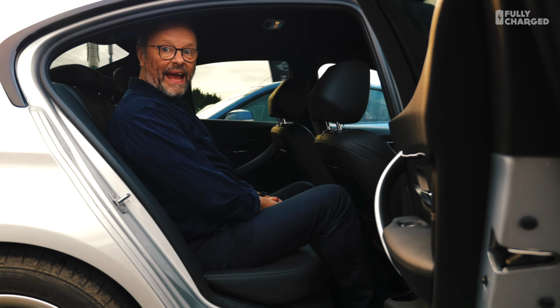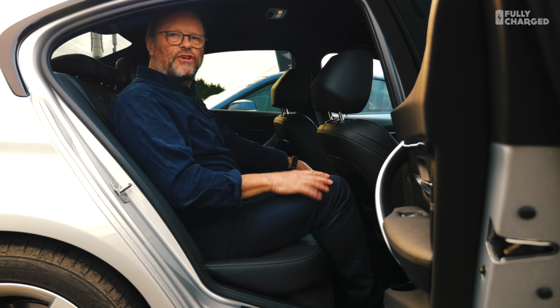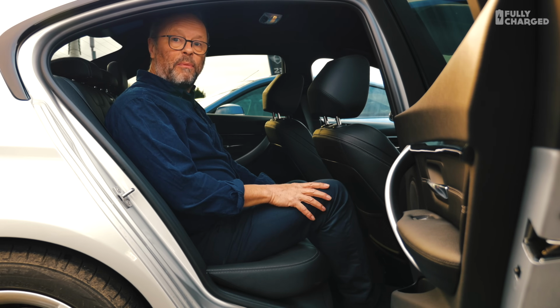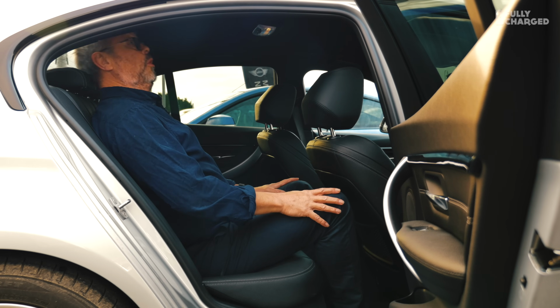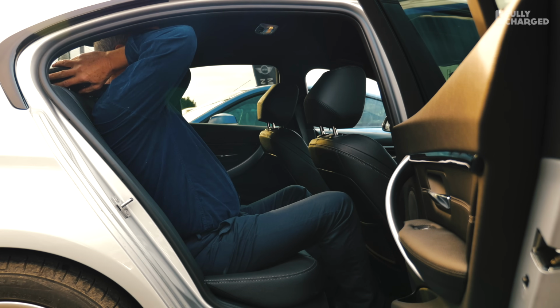I'm sitting in the back. Yes, now I've been criticised, and rightly so, that I very rarely show what the back of the car's like, so I'm showing you now. This is the back seat of the BMW 330e, and it's very, very comfortable. It's got good support. I feel very supported and comfortable. Oh, the headrest isn't right. Now that is important. You must adjust your headrest. I've learned how to do that.